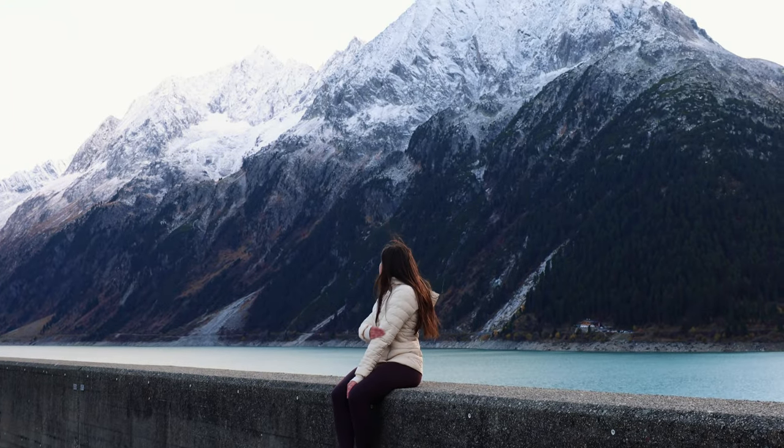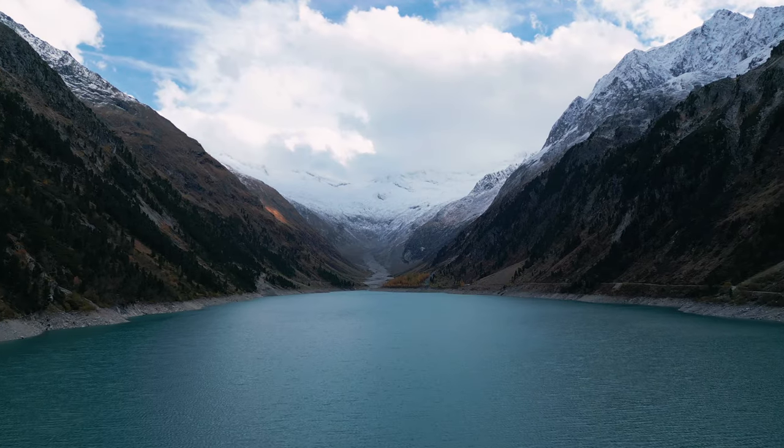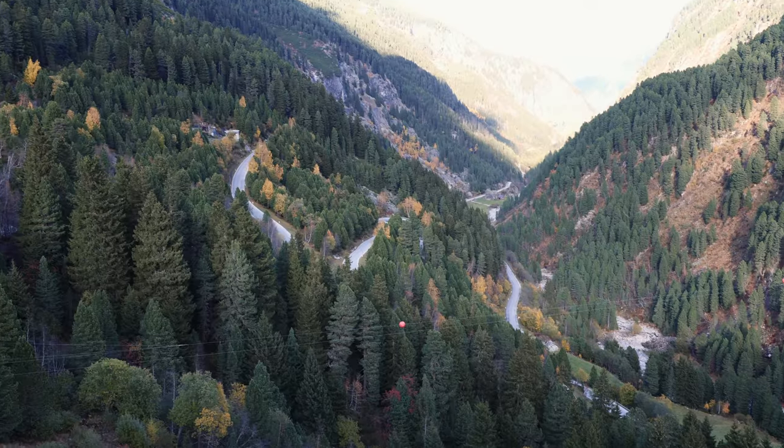This dam is so huge and the walkway is so wide, allowing us to be able to walk freely along it, and you can walk from one end all the way to the other, giving you views not only of the lake and the mounds on one side, but the valley on the other.